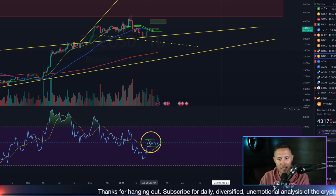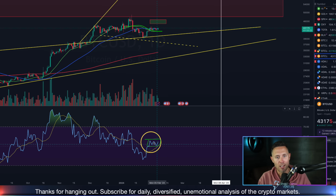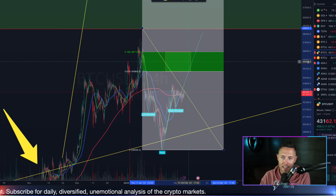We're not getting any immediate answers. It's been sideways for like a week on this RSI. So all the while, I'm waiting to see what Bitcoin can do, if it can see that breakout to the upside. But again, there's no guarantees.